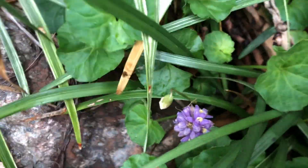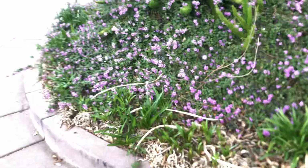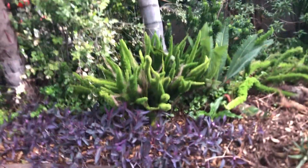Here's my Liriope. What else do we have that's turning color? My beautiful Lantana. Kind of blooms pretty much all year. I'm of the mind that I would rather just have beautiful stuff all year, you know, and not have to look at dead plants during the winter.